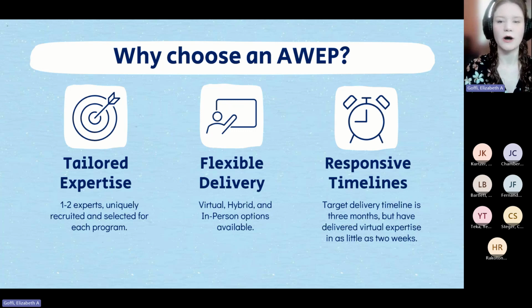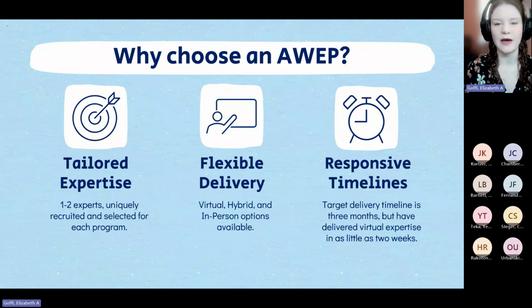So to summarize, why should you choose an AWEP to support your water diplomacy objectives? We are able to provide tailored expertise and a flexible delivery model on an extremely responsive timeline. If you have even the vaguest idea of the assistance you're looking for, we're happy to schedule a call to workshop a proposal with you and help make it happen.